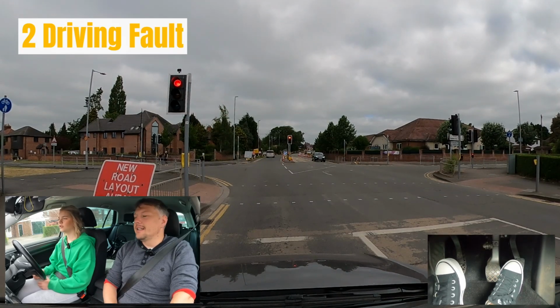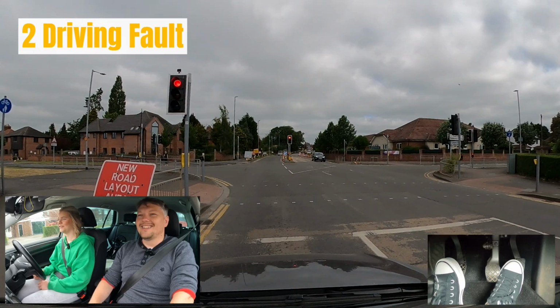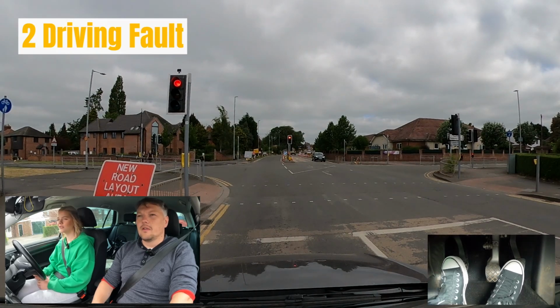Is it a need? Because obviously I just live in the middle of nowhere and it's a bit annoying having to get a lift everywhere. So you're a bit of a pressure on mum and dad, is it? I'm not in walking distance from anywhere. No, it's not even my mum and dad, it's just me. I just want to drive.